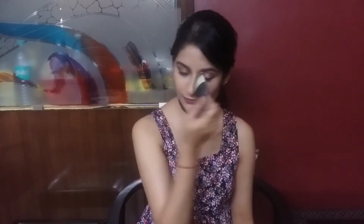This can be great for nose contour as well, if you like to contour your nose. I don't contour my nose the usual way because it doesn't work for me. But if you contour your nose, 99% of the girls do, so we're into makeup, you can try it. Definitely, it's going to work so well for your nose.